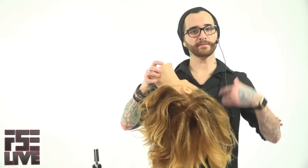Like I said, this girl was quite dark when we started, if you look under here. So when I lifted her, she came up nice. It was a decent color.